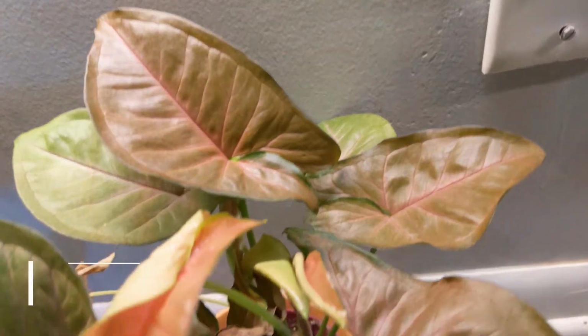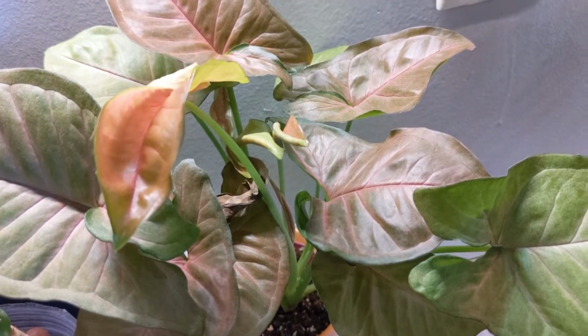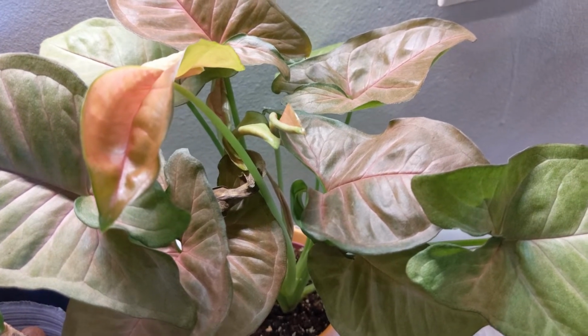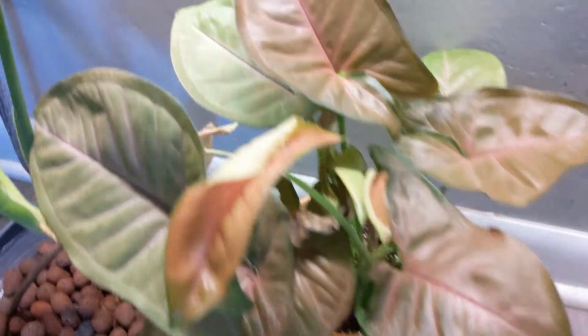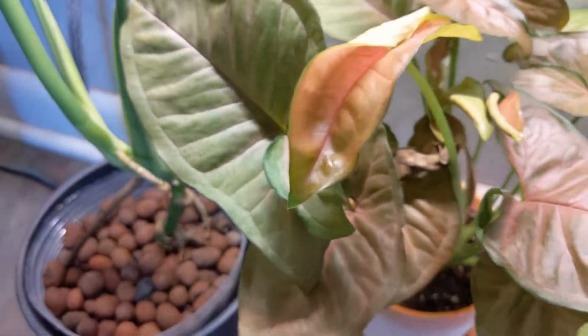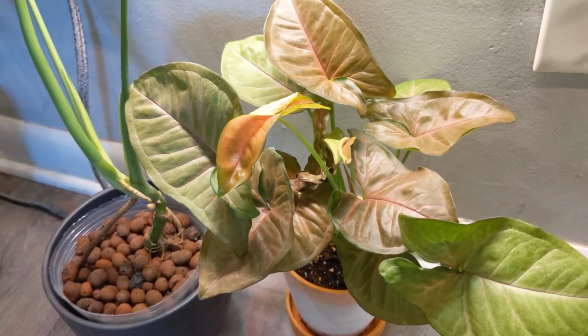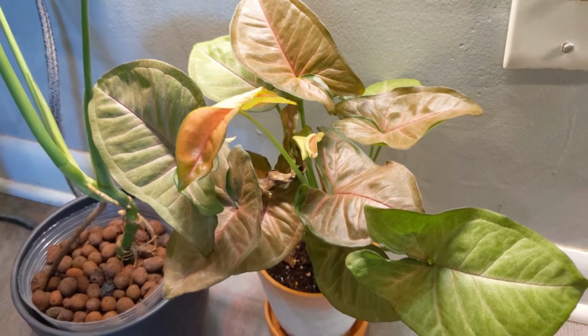And this is my pink Syngonium, Robusta, or the N1. I can't remember. I need more Syngonium like this. The pinky colors, very bright colored ones. I cannot wait to get the other Syngoniums in. I'm not telling you what Syngoniums, but that's the only clue I'm giving y'all.